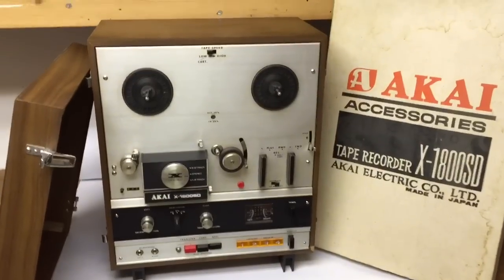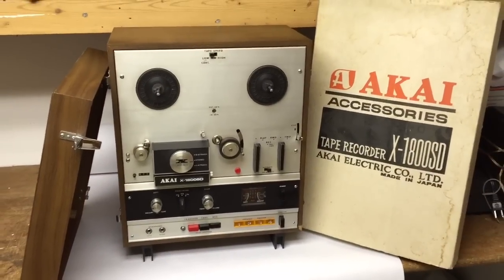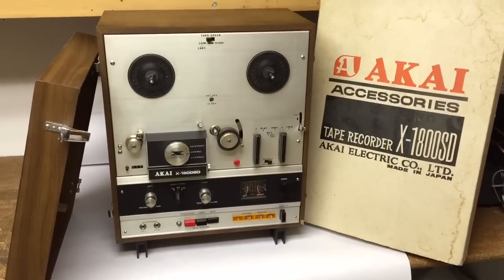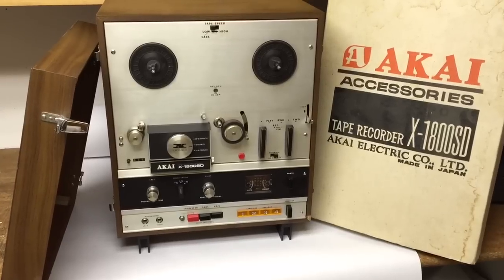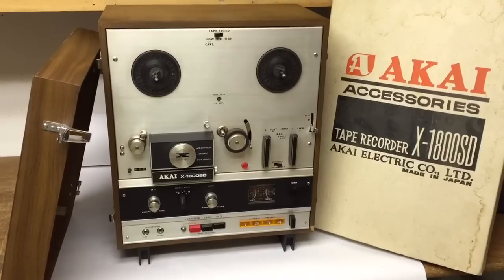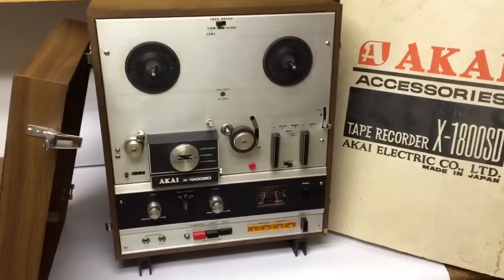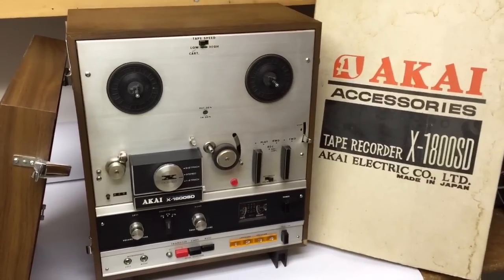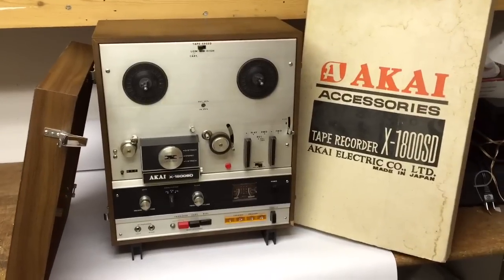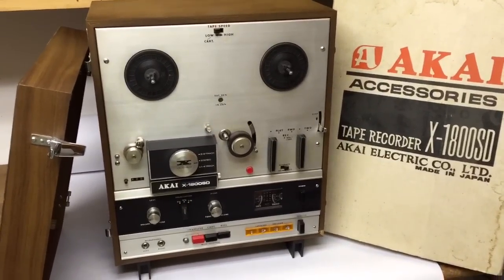Serendipity struck last Friday. I decided not to get up early to go to this estate sale. The pictures didn't show anything that interesting. So instead, about 8:30, I went out to a garage sale, and there on the table was a Pioneer turntable from the 70s, also from the 70s, a Pioneer receiver, a cassette deck, a pair of Kenwood speakers, and this Akai. And it was really funny. The sign read wheel-to-wheel player.